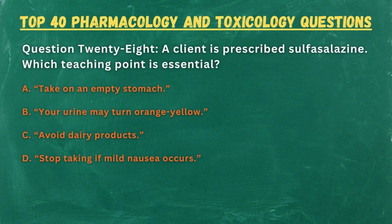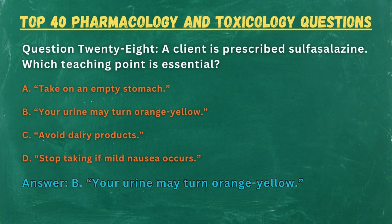Question 28. A client is prescribed sulfasalazine. Which teaching point is essential? A. Take on an empty stomach. B. Your urine may turn orange-yellow. C. Avoid dairy products. D. Stop taking if mild nausea occurs. Answer: B. Your urine may turn orange-yellow.